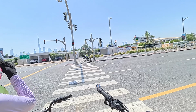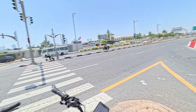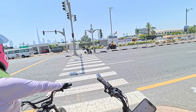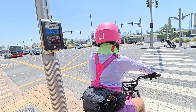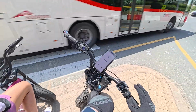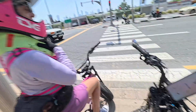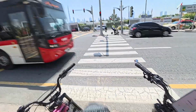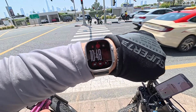Some cool bikes ahead. So you've got some cool little scooters ahead, which get everyone around town. Yeah, this is going to be cool. What's the temperature, you reckon? 28. I think it's not too bad there. 29.